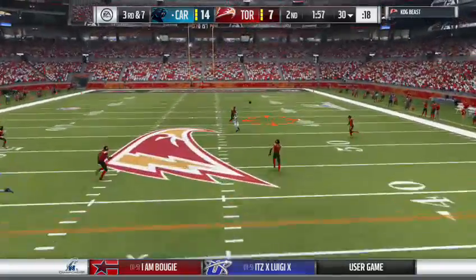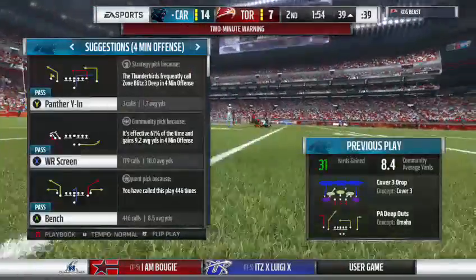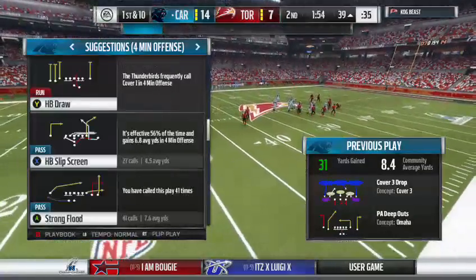They'll fake the handoff. Now Newton. He'll rifle this one. Oh, this is taken in. It's complete. And he's taken down, but not before he gets this into enemy territory across the 40.